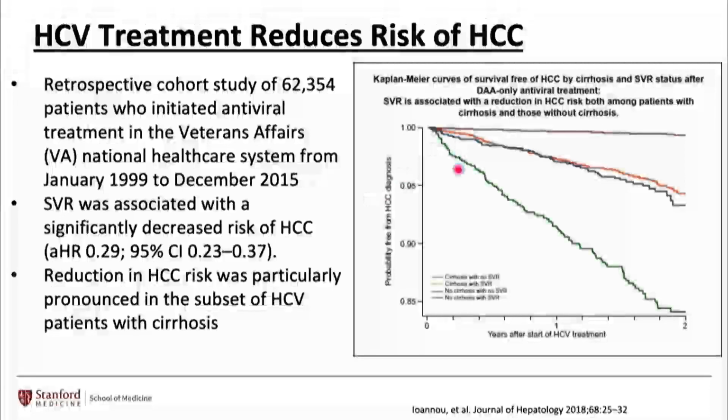The green line represents patients with cirrhosis who did not achieve SVR, and as expected, those had the worst outcomes, meaning the highest risk of HCC. But if you achieve SVR in cirrhotics, the green line changes to this orange line. So the orange line are patients with cirrhosis who achieve SVR, or cure. And the point here is that by curing or treating Hep C, you can dramatically reduce the incidence of HCC. And the same pattern was seen in a cohort of non-cirrhotics.